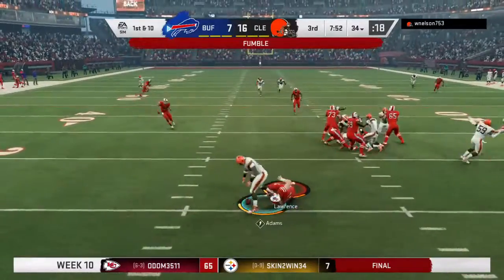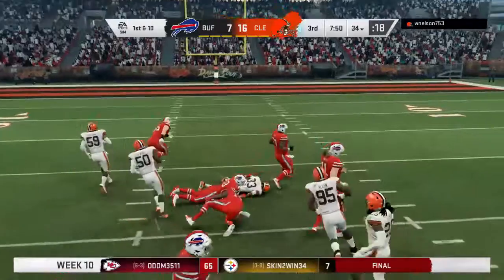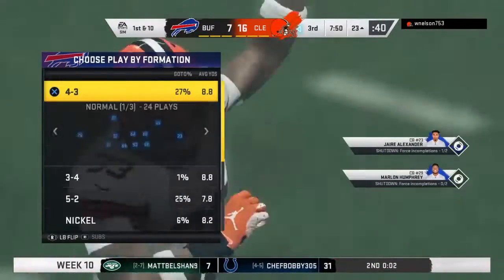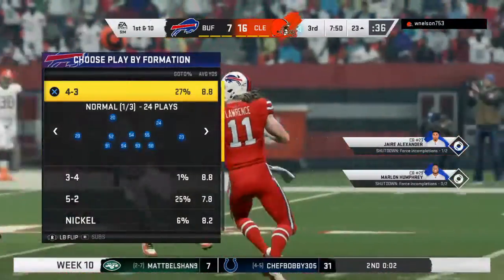Nowhere to go here. He lost the football. And this is picked up by the Browns. And his guys are going to get the football at the 23-yard line. And maybe that one caused by the weather. Of course, the rain coming down.